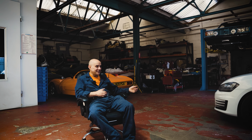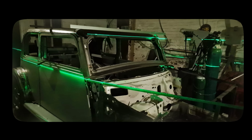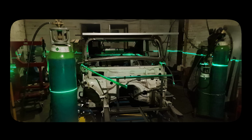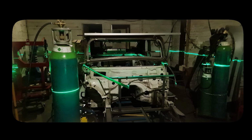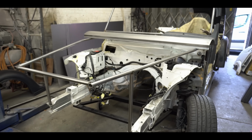That needs to be a bit longer. That needs to be a bit shorter. We had all the lasers going around to make sure everything was lined up, because we literally built a whole body from scratch, from sheet metal. It was all hand built. None of that body, none of it we could buy.